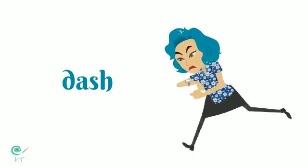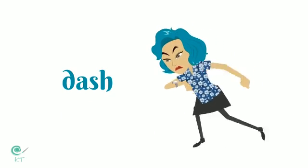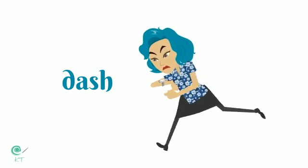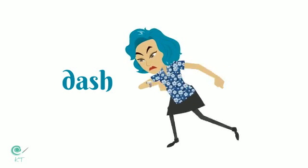Dash is something that you do when you're in a hurry. So you're walking quickly, a very fast pace. You dash out of a room when you remember that you've left the stove on, or you dash out of the room when you remember that you left your purse in the restaurant.